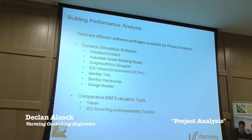So as you can see, there's a huge range of software packages on the market from all the major vendors. For the purposes of today, we're going to talk about IES Virtual Environment. We use VE Pro for the majority of our analysis. That's in turn their range of products. They have scaled down versions of that, like Gaia, Ware, IES toolkits, and there's a plug-in for Revit as well. We're also going to be looking briefly at Vasari.